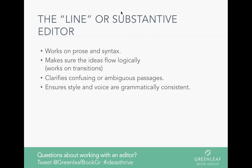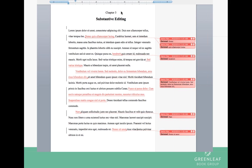I think you can probably all see how each one of these editorial services or editorial identities build on the other, and there may be overlaps between them. Many of us editors do it all. I, for one, if I'm working on a developmental edit, can't ignore prose and syntax. It's just kind of impossible for me. So I might be incorporating some of these line edit efforts into my developmental edit. And all the better for you.